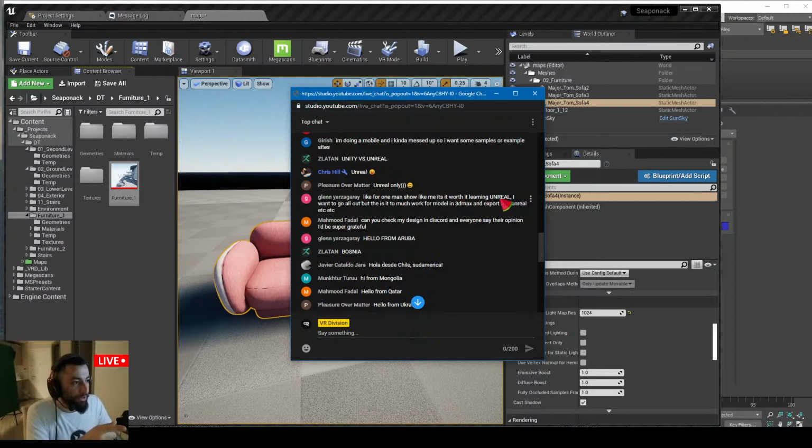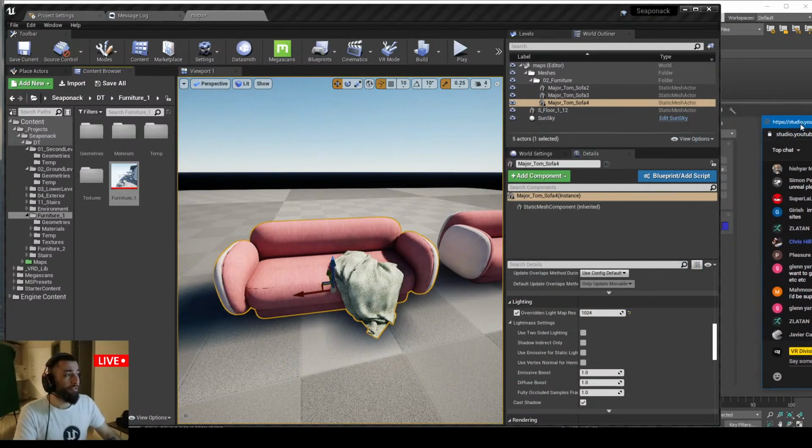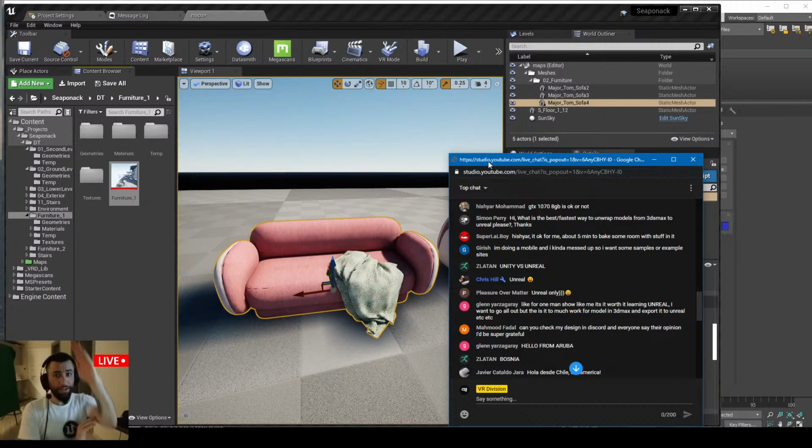Can you, like, for a one man show like me, is it worth learning Unreal Engine? I want to go all out, but is it too much to work to model in 3ds Max and export to Unreal Engine, etc.? Glenn, I agree with you. Unreal Engine has a learning curve. It's not a tool that you can master in a few hours or a few days, and you need to put the time into it. This asks the question, what are you using Unreal Engine for?